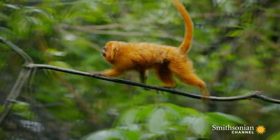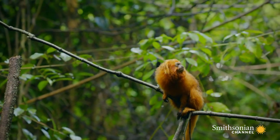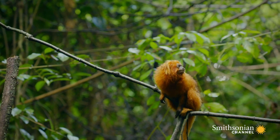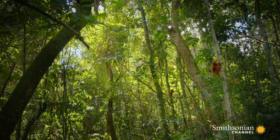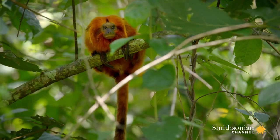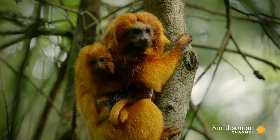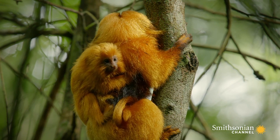But the big cats that hunt them are colorblind, so can't easily detect the difference in color between something that's red and something that's green. So although mum can always tell where the family is, they're surprisingly well camouflaged amongst the leaves.